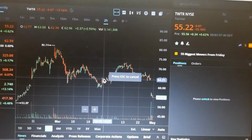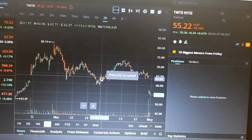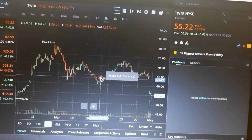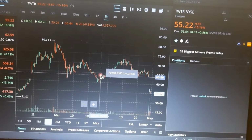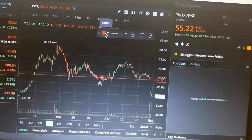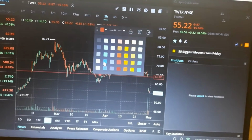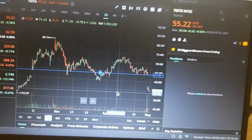It doesn't have to be a perfect placing as long as you know what you're looking at on your chart. I'll get it right about there. Like I said, it doesn't have to be perfect. And I like to make support blue, just for me, and I'll make resistance red. That's just so when I see these lines, I know what to look for.